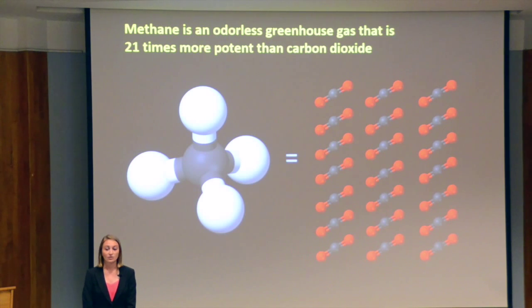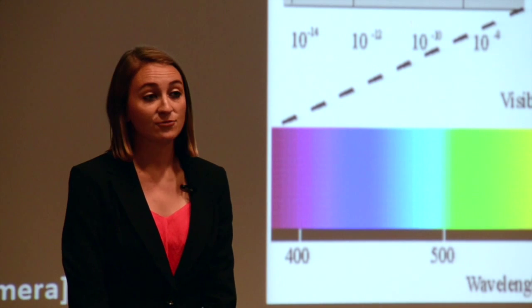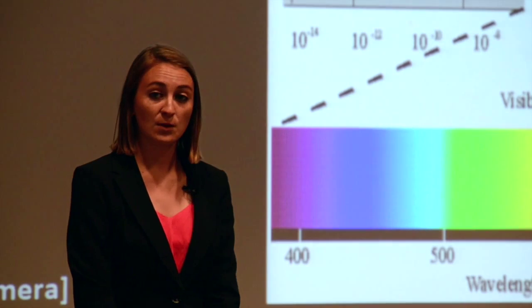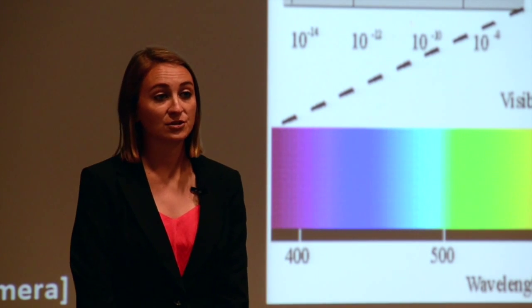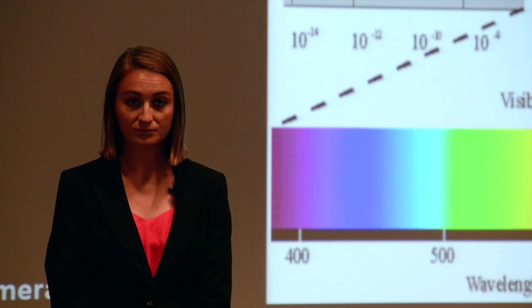Well, like I had said earlier, methane is both odorless and colorless, so it's completely undetectable to the human senses. However, just like any other gas, methane absorbs light at a specific wavelength and frequency. This wavelength and frequency lies outside of the visible color spectrum in the infrared spectrum. Infrared cameras work by taking an infrared picture and then converting that picture into a grayscale image that allows us to see the colorless gases.